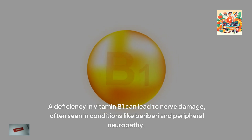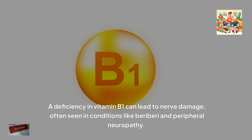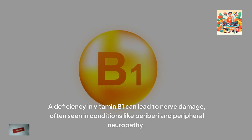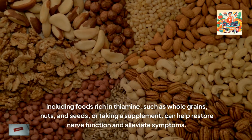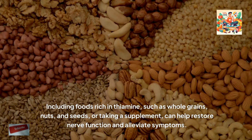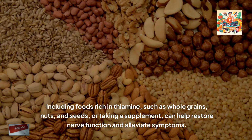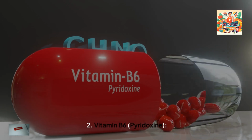A deficiency in vitamin B1 can lead to nerve damage, often seen in conditions like beriberi and peripheral neuropathy. Including foods rich in thiamine, such as whole grains, nuts, and seeds, or taking a supplement, can help restore nerve function and alleviate symptoms.